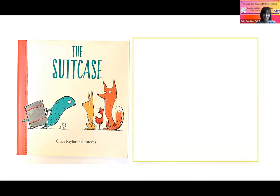Some animals? Yes. Can you count how many animals? Four. Yes. And what colors are they? Kind of green and gold and reddish orange. Thank you. Wonderful descriptive words there. And is the green animal holding anything?